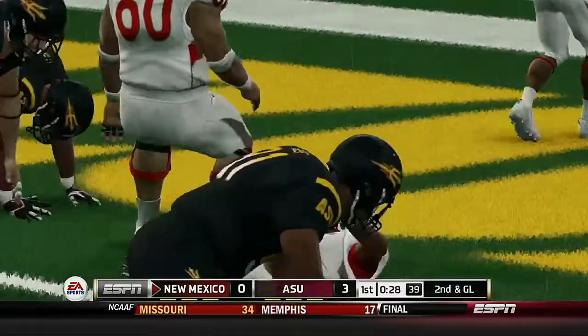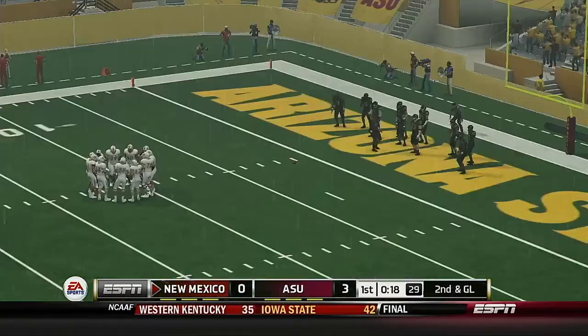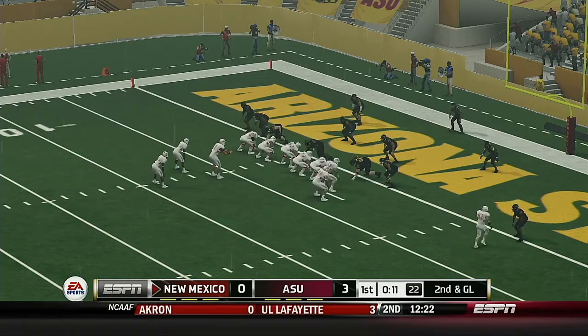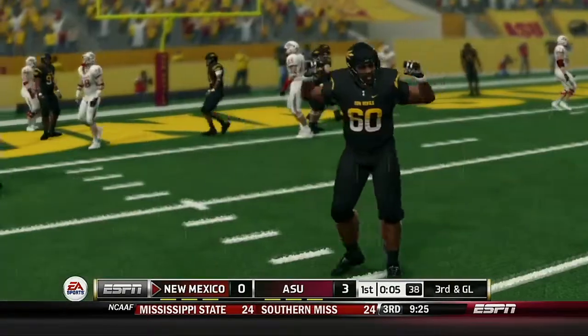And they make the stop just outside the goal line. The defensive end came through to put him away. Nice job of utilizing his athletic ability to get in there and then make a sure tackle. Second down, goal to go. 1 yard to the goal line. Runs it and tackled in the backfield.